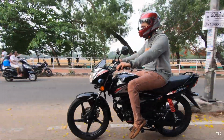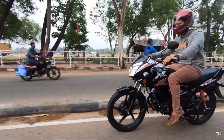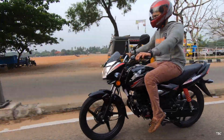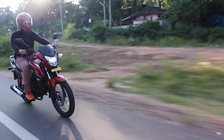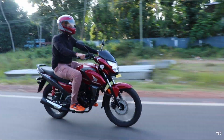The only advantage the CB Shine has right now is the pricing, and to an extent it's very important, and if your price range matches with the price range of the CB Shine and you're willing to sacrifice the overall improvements, getting a CB Shine right now is also not bad. And if in case you have an old CB Shine or any other old 125cc bikes and you're confused whether to upgrade to this new SP125, I feel right now it will be a great option because for the time being, you might get a good deal.